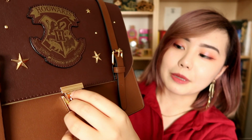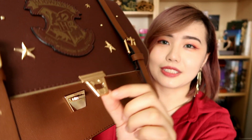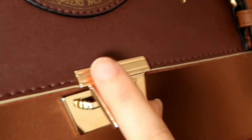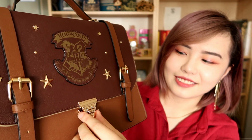So you open the bag by turning this clasp and then pulling it out. What's really cool is that here, I don't know if you can see, it has like a little H stamped into it, and with the thing it kind of looks like H and the middle line, I guess. I don't know. So the bag itself is actually quite narrow, but there's actually two pockets here at the front.